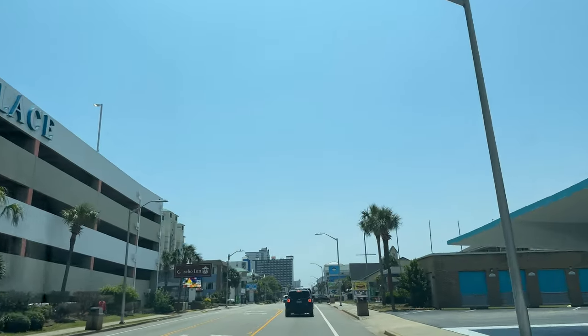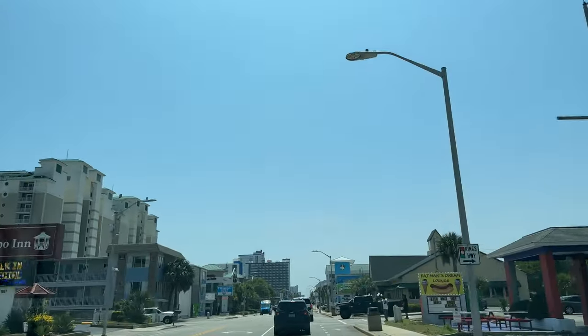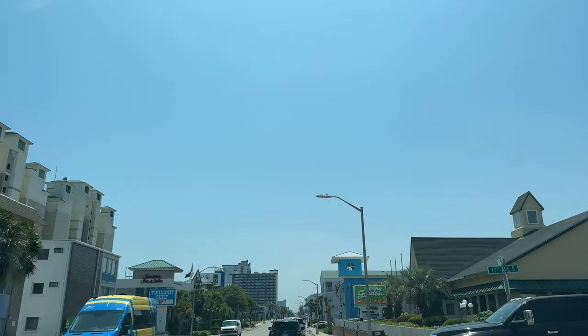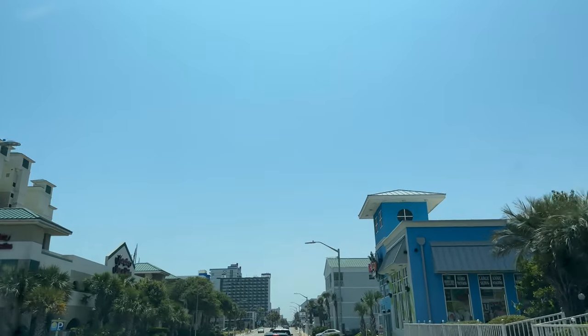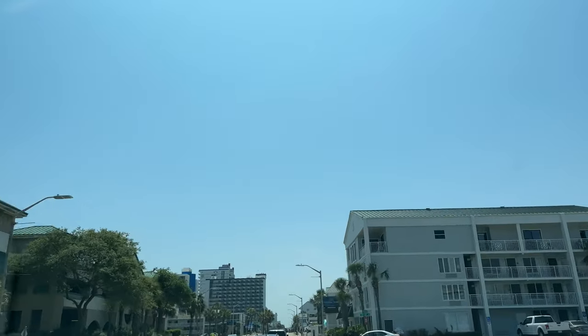There was a parasailer out there over the ocean. With some parasailing. 17th Avenue South. Again, the numbers now go in ascending order. Before we got to the downtown area, they were descending, going south. Now they're ascending again.